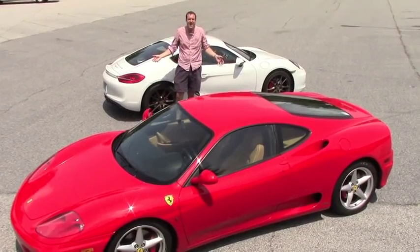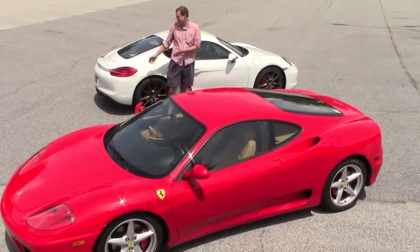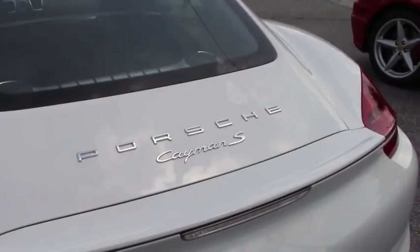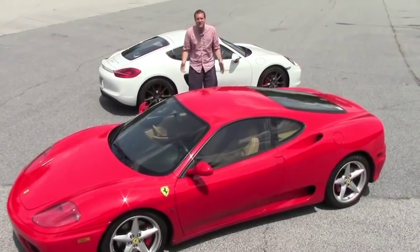So you have $75,000, $80,000 to spend on a fun sports car. Do you buy the serious Porsche with its excellent performance, or do you buy the glorious mid-engine Ferrari with its beautiful styling? No, I'm just kidding. There's no thinking to be done here.